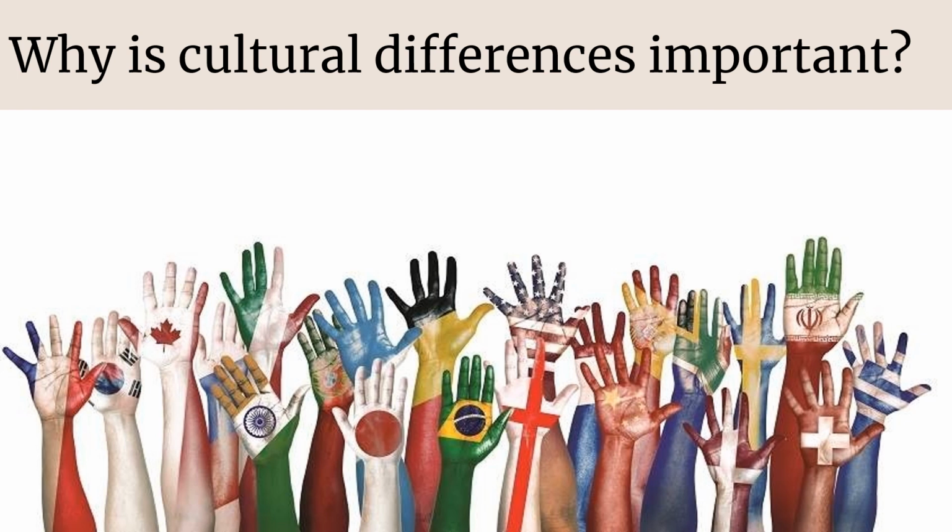In the business world, cultural differences are of utmost importance for several compelling reasons. First and foremost, as companies expand their operations globally, they encounter diverse markets with distinctive cultural norms and preferences. Understanding and respecting these cultural differences are crucial for successfully navigating the international business landscape, building rapport with customers, and tailoring products or services to meet local demands.